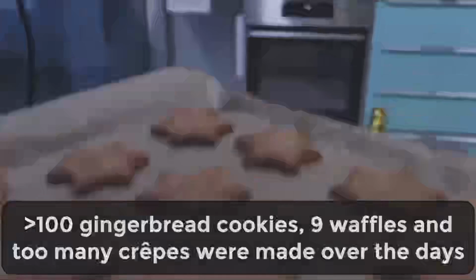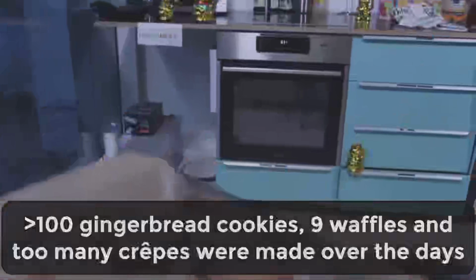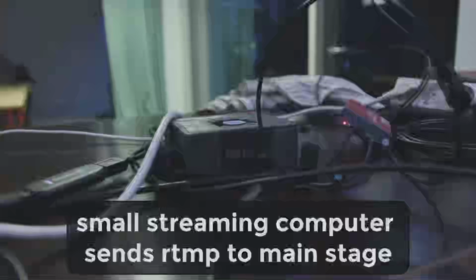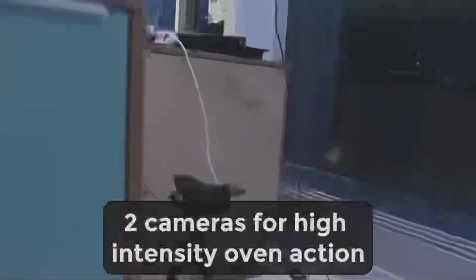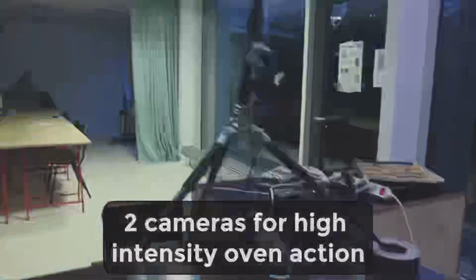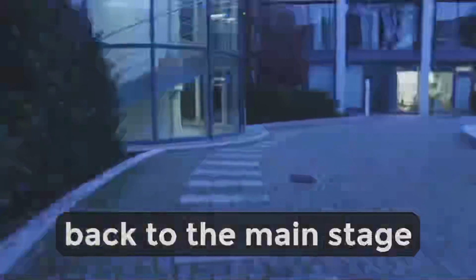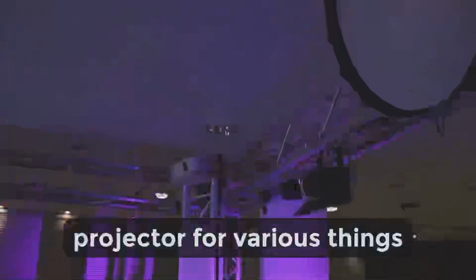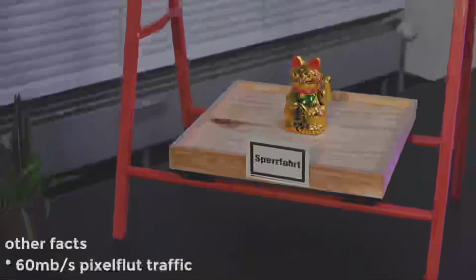Over the 4 days, we made over 100 gingerbread cookies, 9 waffles, and way too many crepes. Over on the B stage, we had a small computer sending RTMP streams of the 2 cameras back to the main stage. The cameras were placed there for high fidelity oven coverage. Now we go back to the main stage. Over there, we also had a projector for various uses, some other random facts and infos.